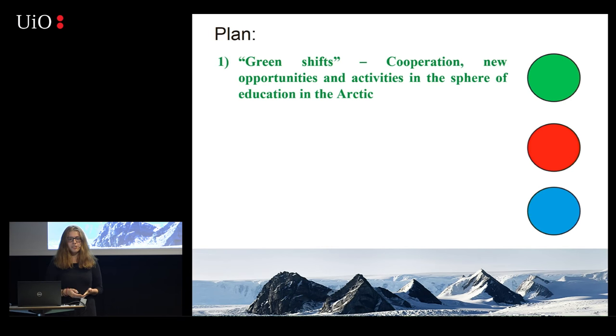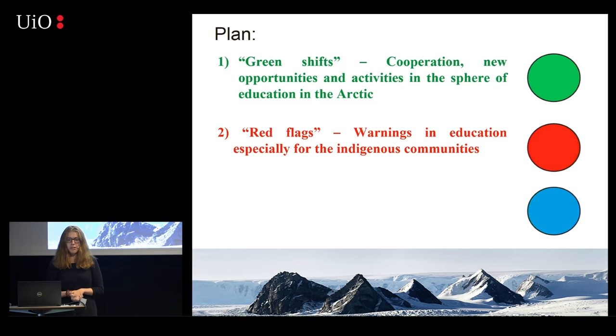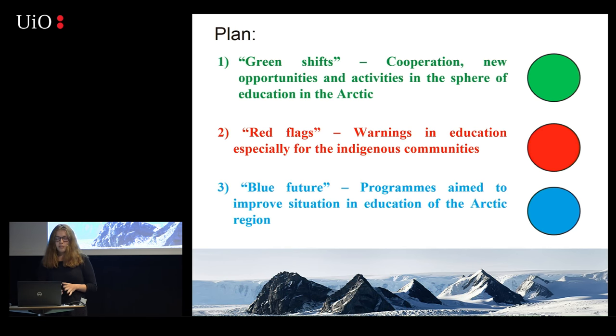First of all, I would like to show you my plan, how my presentation will go. When I speak about green shifts, I will speak about new opportunities which the Arctic region in education faces right now, and the cooperation of universities. When I speak about red flags, it's mostly about warning signs in education, especially for indigenous communities. And the blue future will not be connected to something sad. It will be mostly about hope and new methods and new programs which are coming up in order to improve the situation of the Arctic region and education about it.